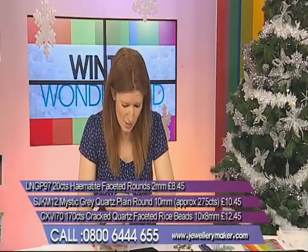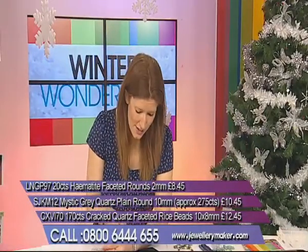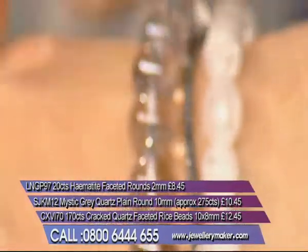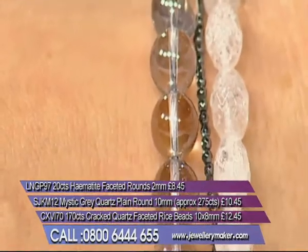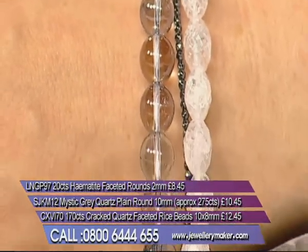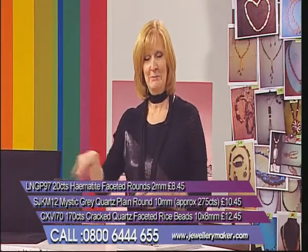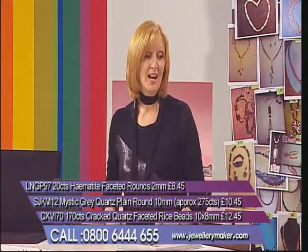And actually, you can use them a little bit as spacers, as well as using them in their own right. Do you like those, Debbie? They're really handy, aren't they, those? 2mm. I've used them a lot when I was doing the beady beads, when I started off this thing about beady beads. This kind of phenomenon. Yeah, I use them a lot actually.